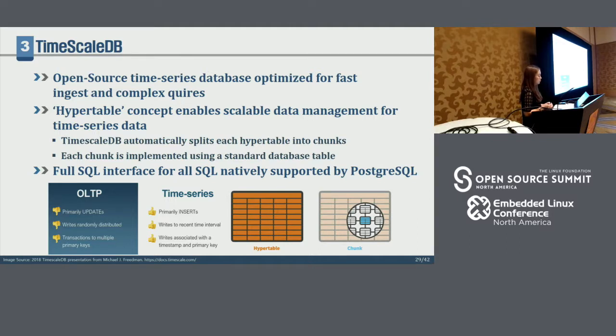TimescaleDB is an open source time series database optimized for fast ingest and complex queries. It uses the hypertable concept. The concept enables scalable data management for time series data. TimescaleDB automatically splits its hypertable into chunks. Each chunk is implemented using a standard database table. It provides a full SQL interface for all SQL natively supported by PostgreSQL.